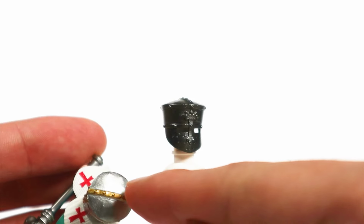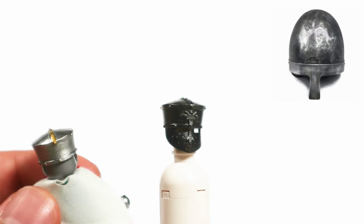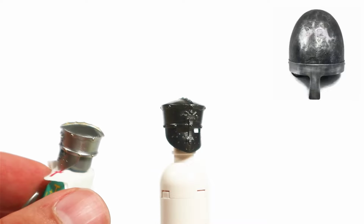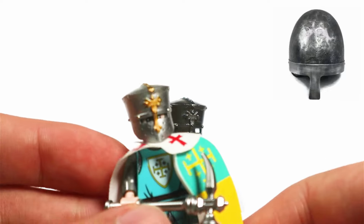I really wish some of the other helmets had this effect because, well, they didn't have factories back then that would have produced perfect shapes for every helmet. Everything would have been man-made, with slight variations and imperfections between the same versions of helmets.